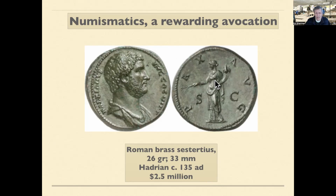peace. This was the era of the Pax Romana, the peace and prosperity for 200 solid years in the Mediterranean basin. In any event, this is a very scarce coin, and there certainly were other reasons of which I am unaware that made this such a valuable coin. But in the year 2022, at public auction, this particular coin sold for $2.5 million.